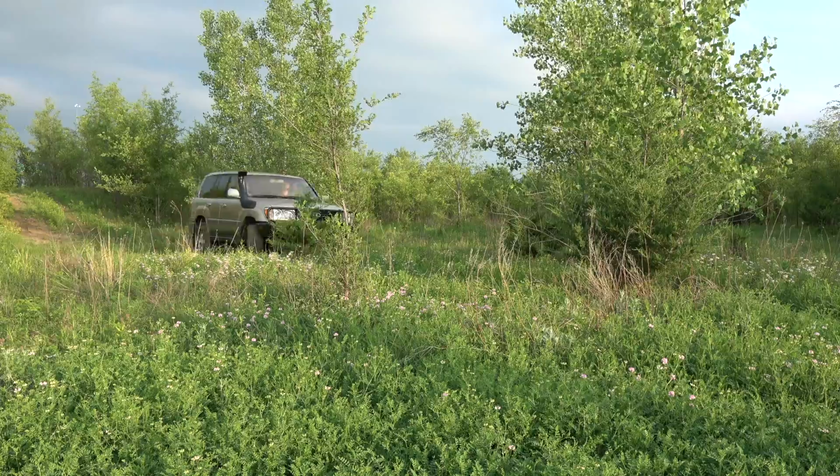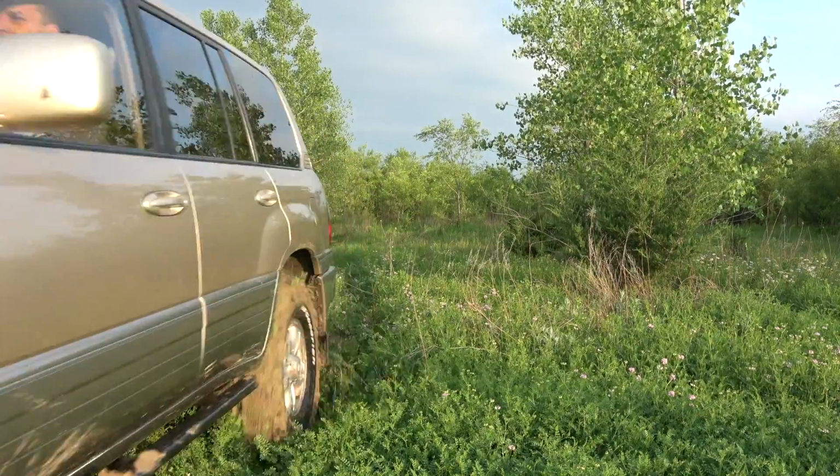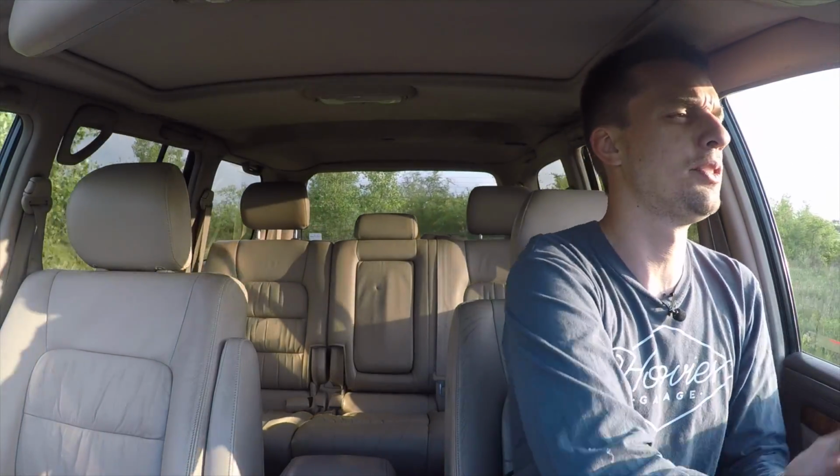Things are a little overgrown up here. This is where having this bumper comes in handy. And unlike a Jeep, I'm doing this in complete and total comfort. A nice, smooth, cushy ride. And after doing this, I can drive home and cruise on the highway at 80 miles an hour and just totally relax.